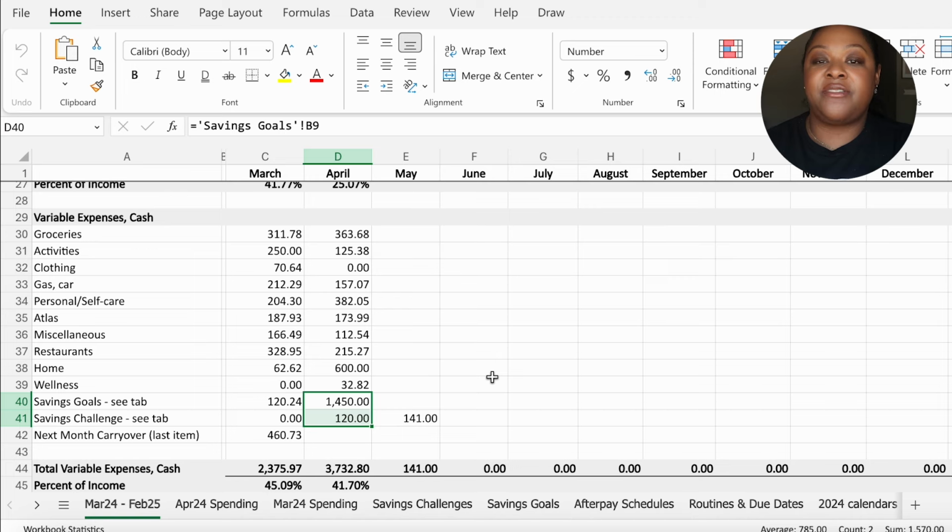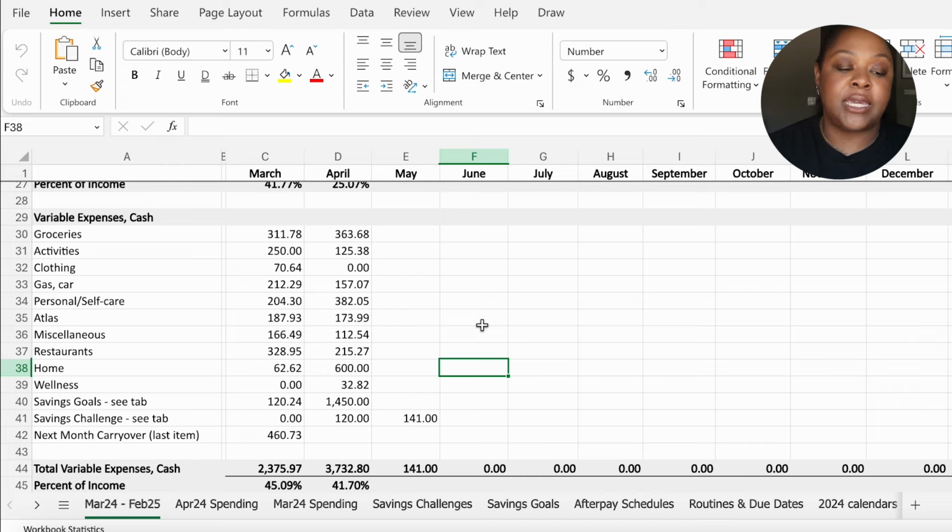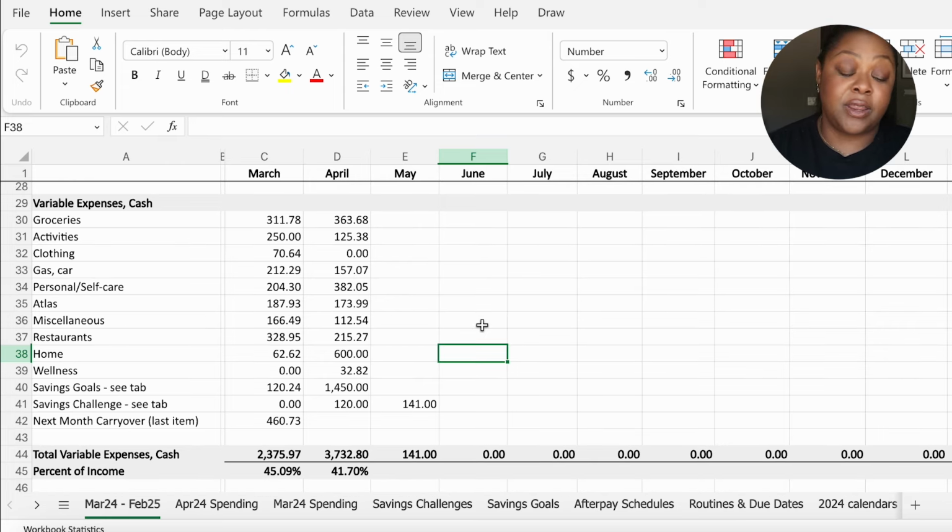And by having these savings buckets in place, that's really going to help, because if I need to draw from it, then I can just draw from my sinking fund or my savings goals, put it into income and have it flush right back out, and it's not hitting my net income so hard. 41.7% is what we spent in our variable expenses this month, and it was just a time to be had.